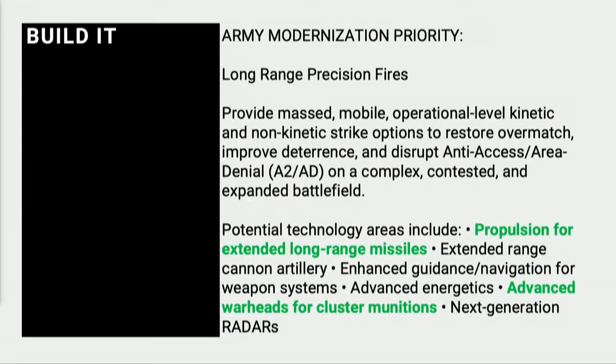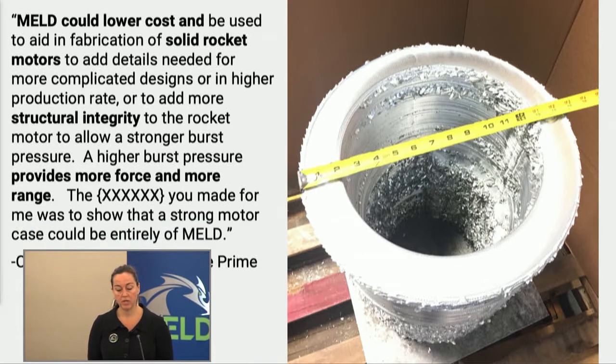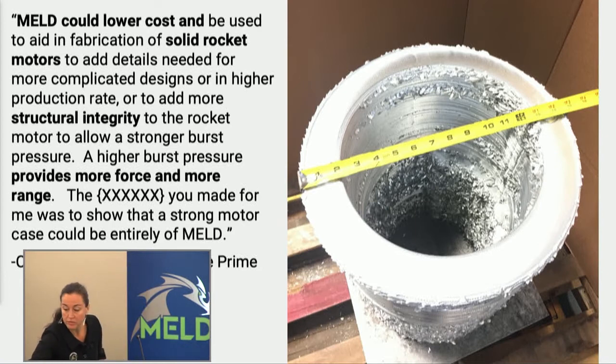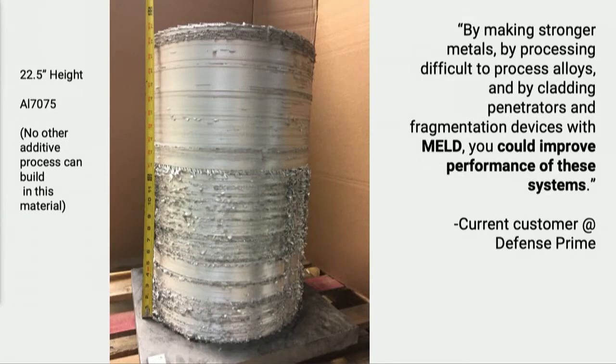So I'd like to change gears a little bit and talk about demonstration of the priority for long-range precision fires, specifically the value that can be added for propulsion for extended long-range missiles and advanced warheads for cluster munitions. We've lowered the cost, and these comments come directly from our defense customers. These are much larger scale cylinders that are missile bodies. This is a small scale, just demonstration. This gets built one pass at a time with the MELD machine. And performance of ballistics can be improved with MELD.